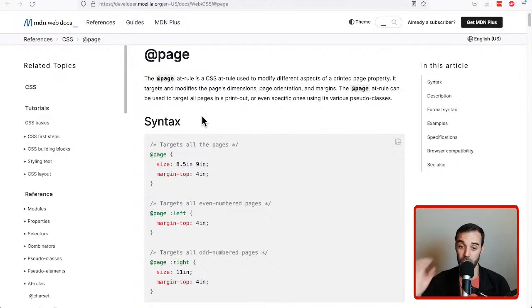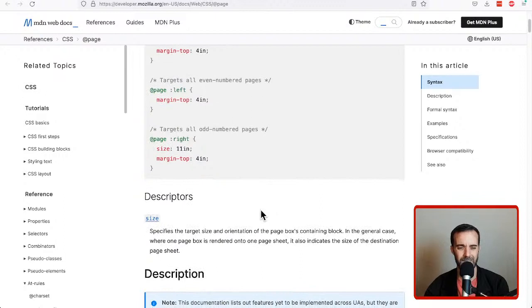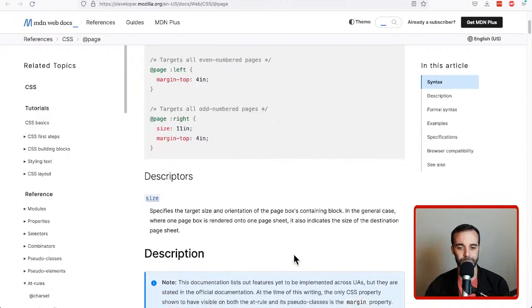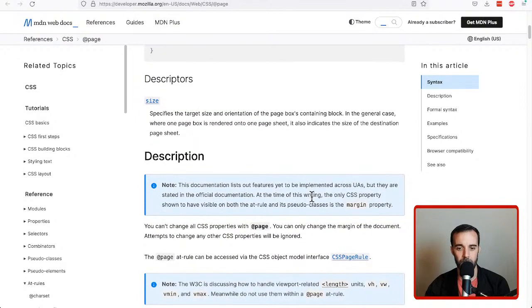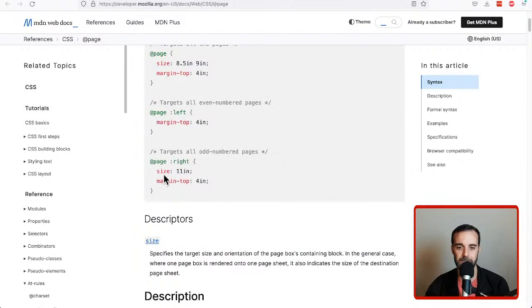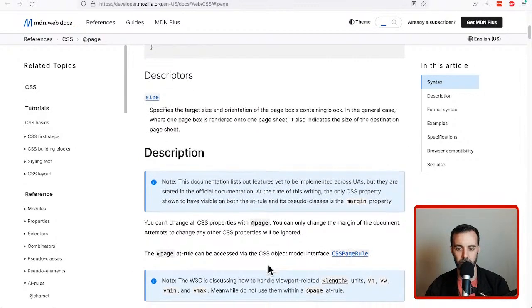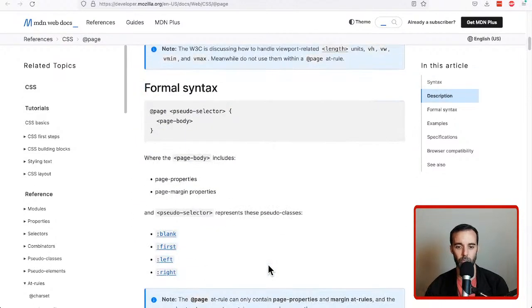Now, surely, well, maybe not, but we'll scan this page for seeing how to do a page number. So here's how you set the size and some margin information if you wanted to make it smaller. I don't really know how that's going to play nicely with Chrome or Firefox, like the page print controls on there. I'm not really sure. We'll see. So we can specify size, and that's one of them. You can't change all CSS properties. Don't care. Formal syntax. Don't care.